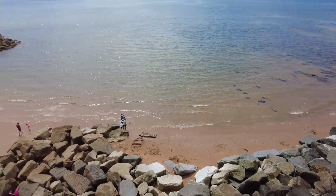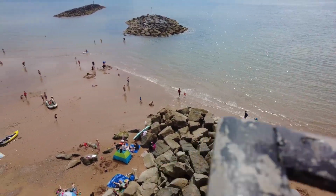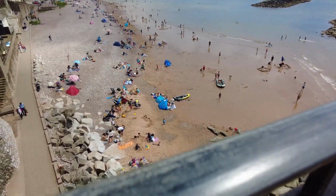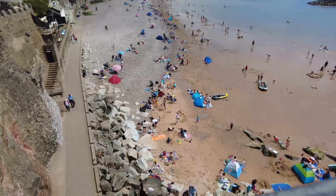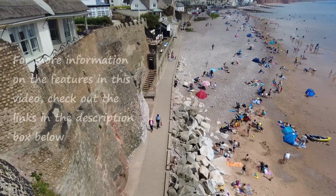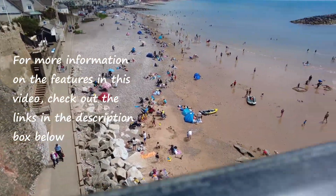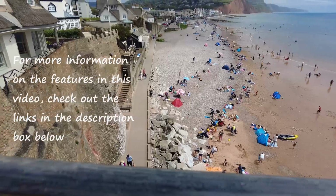Today's a day for taking advantage of the lovely weather, and it's quite a reasonable sized beach, so there's room pretty well for everybody to chill out, enjoy the sunshine. And it's such a beautiful town, it really is. More thatched houses, yes.